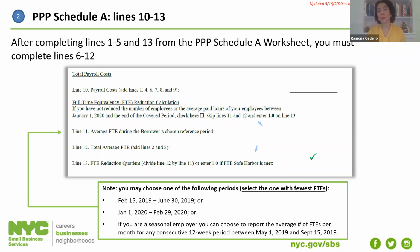But here we're going to talk about the reduction in the actual number of employees that you had before and after. And at the bottom here, you can see that for the baseline, you can choose the baseline period. You can choose either February 15, 2019 through June 30, 2019, or January 1st, 2020 to February 29, 2020. So that's going to be the number of employees that you're going to compare the to-date number against. So what does that mean?